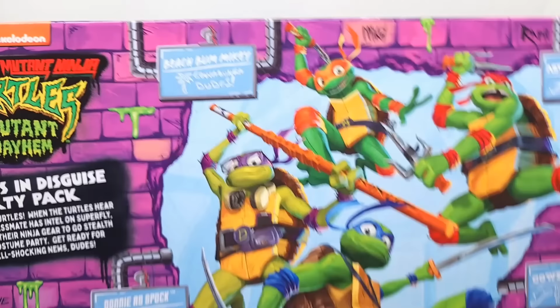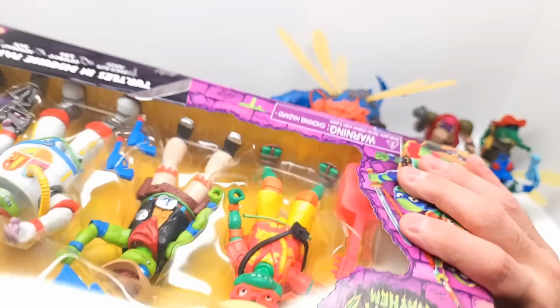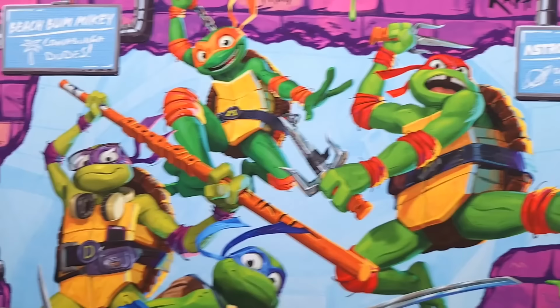But if you were able to catch this Walmart exclusive, you will already have them, and we'll probably buy them anyway. They might even have extra accessories, so I'll keep an eye out for that. So, check it out again. Beach Bum Mikey, Cowbunga Dudes, Astronaut Raph, One Giant Leap for Mutant Kind, Cowboy Leo, This Sewer Ain't Big Enough for the Both of Us, and Donnie as Spock, Live Long and Prosper.